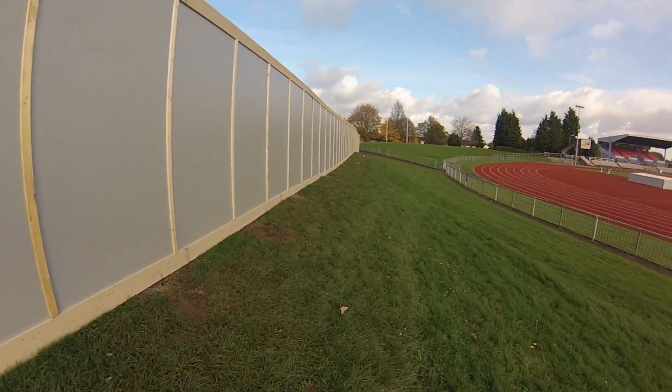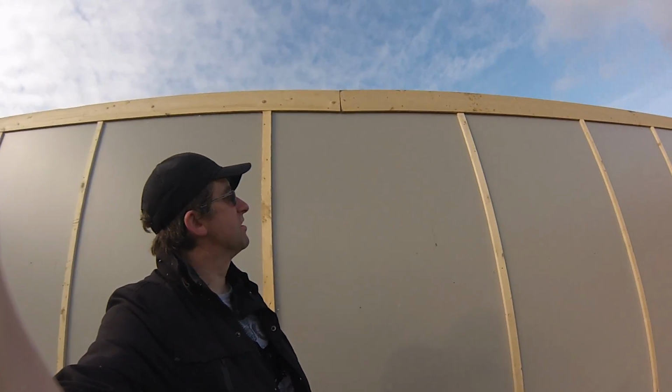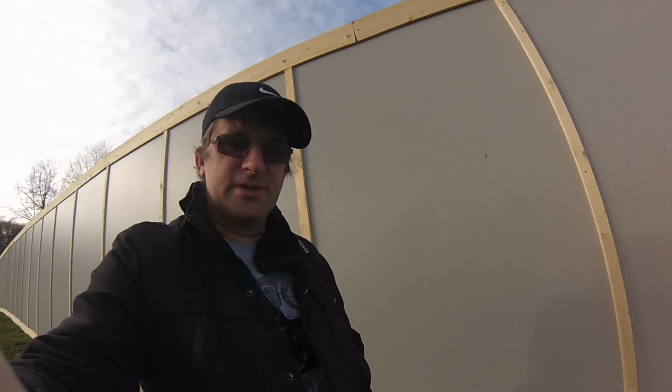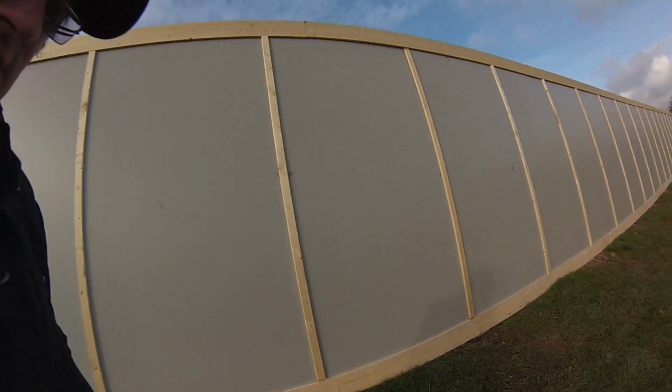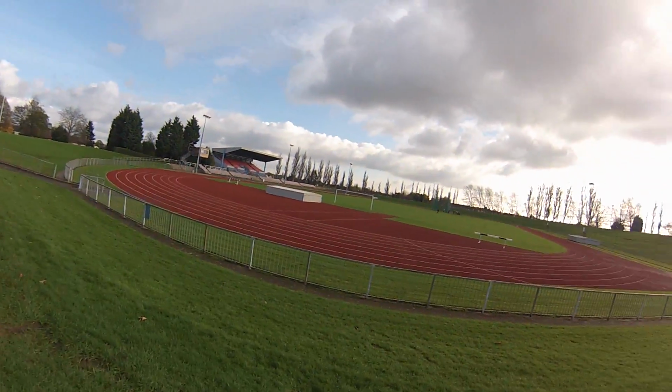I mean, I'm 5'9", and as you can see, the fence has got to be 7 foot. 7 foot high. I mean, it would have cost a few quid. Have a look at the track there, look.